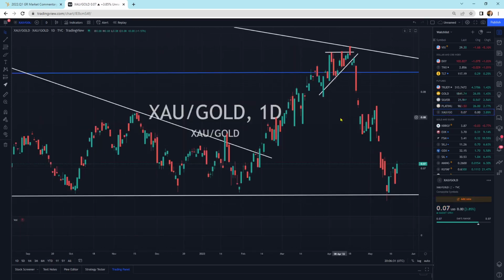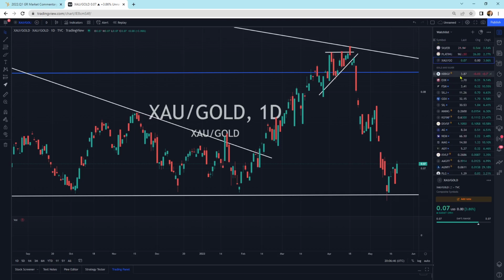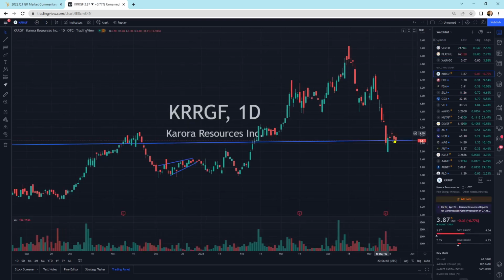The XAU to gold ratio is bouncing off this support line. We had some movement sideways. Do we still have a little bit more wiggles left in it before we move higher? Tough to say. I'm in this stuff either way. I'm riding it. But the companies themselves, lots of good moves today.